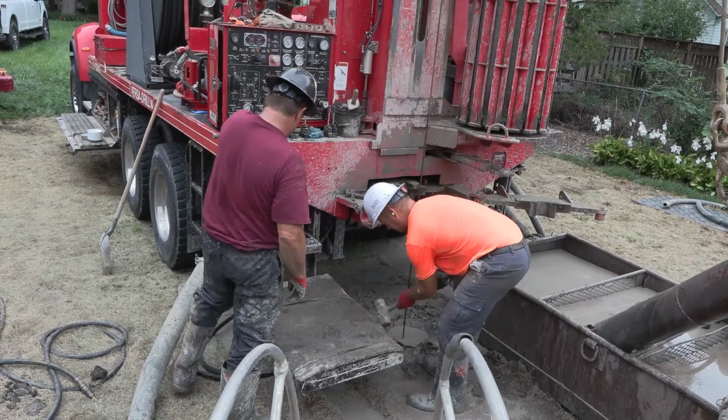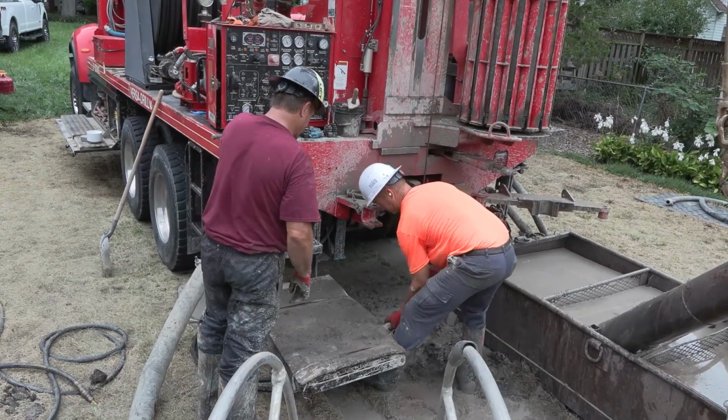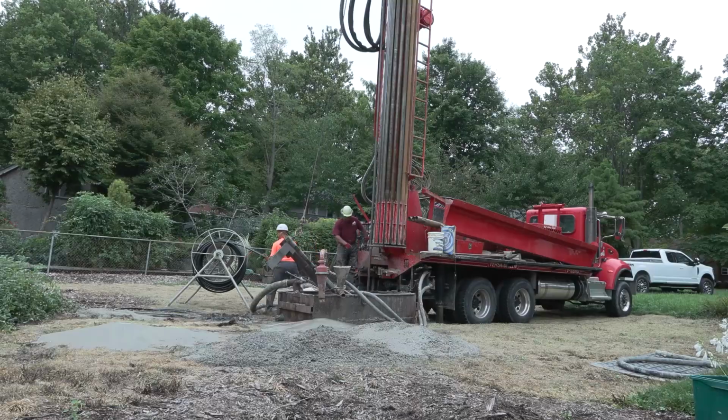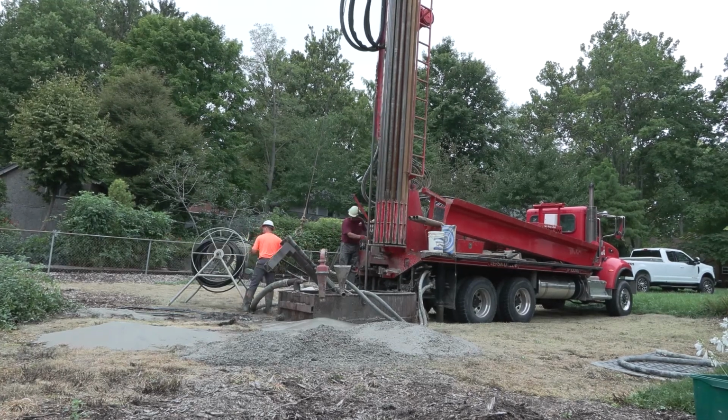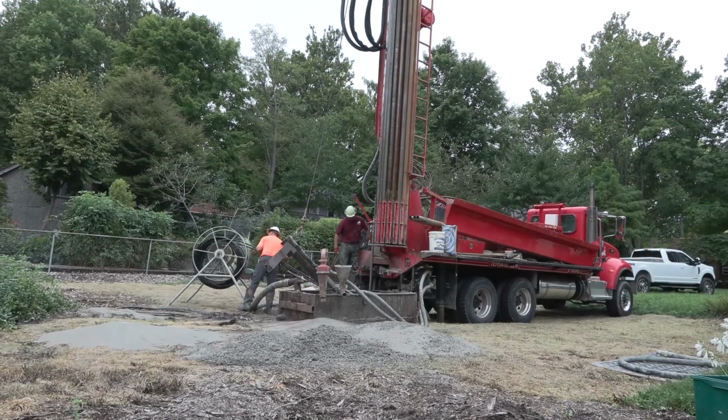Neighbors see that a neighbor is getting it, and they go ahead and talk to them and learn about it, and they see all the benefits. And so we see, like mushrooms growing, one geothermal installation next to another.